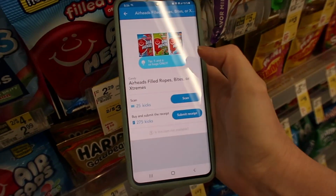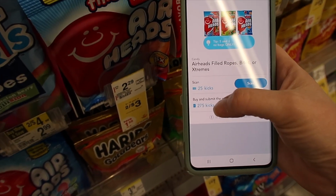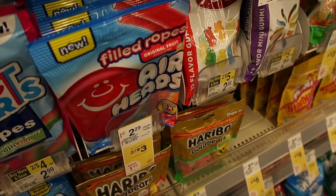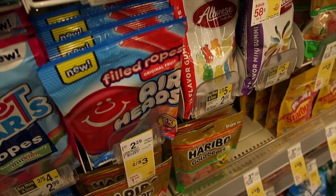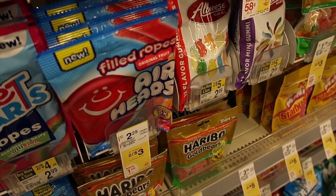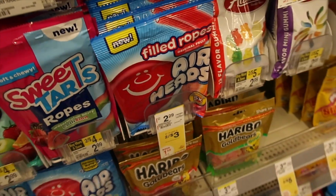Then there's also a deal with Shopkick where you get 25 kicks for scanning and 275 kicks for purchasing the product, which is equivalent to $1.20. So you'll pay $3, you'll get $1.50 back with Ibotta, you'll get $1.20 back with Shopkick. Your total comes to be just 25 cents for 2 bags of those.